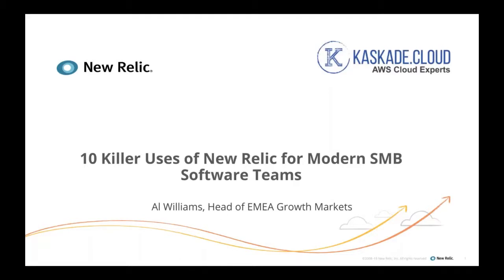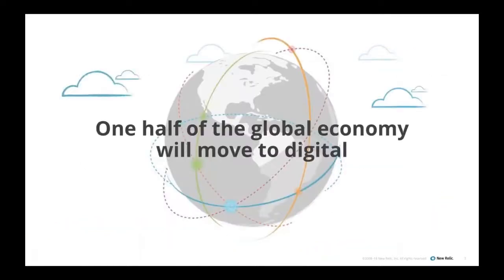So we're talking today about 10 killer uses of New Relic for modern SMB software teams. Let me just jump in. There's research that was done recently that stated that about half of the global economy will move to digital. Just in your own heads, can you take a guess by when? Some may be thinking 5 years, some may be thinking 10. It actually says 2. So if you guessed 2, then give yourself a pat on your back. So it says half of the global economy will be moving to digital in the next 2 years.